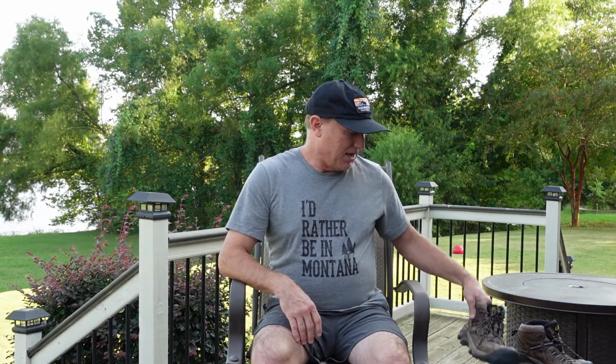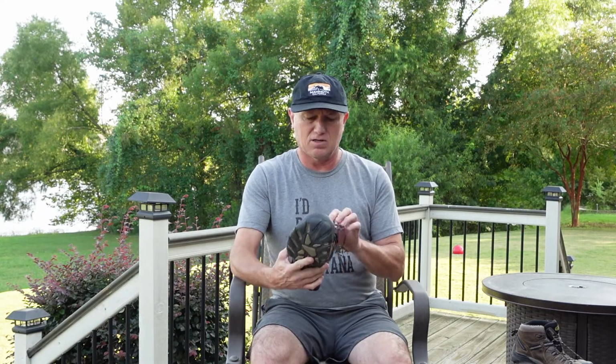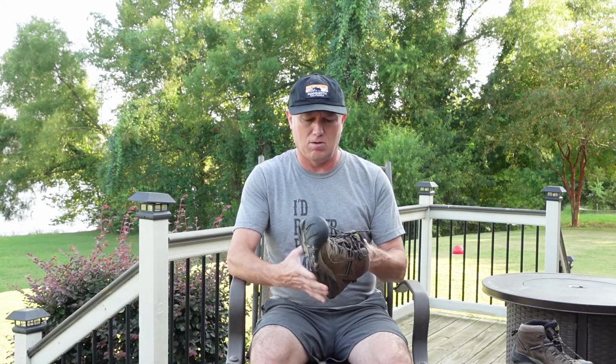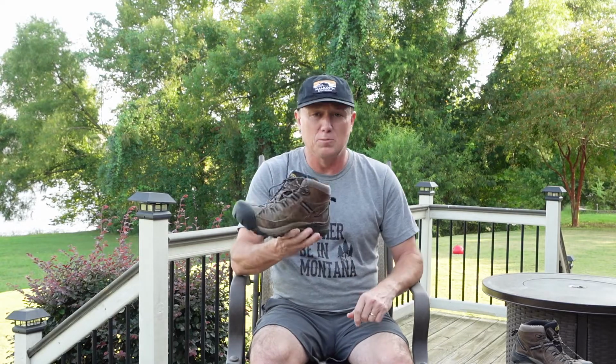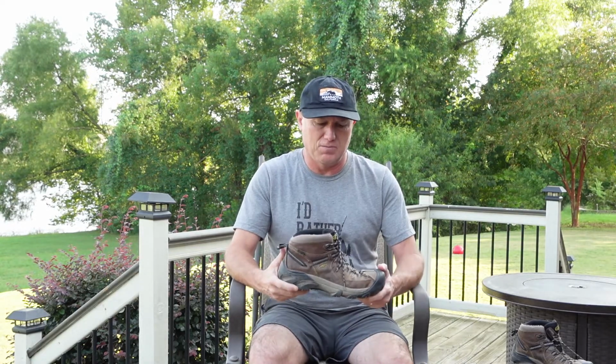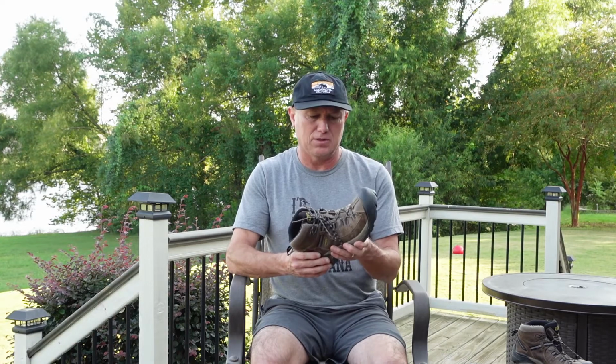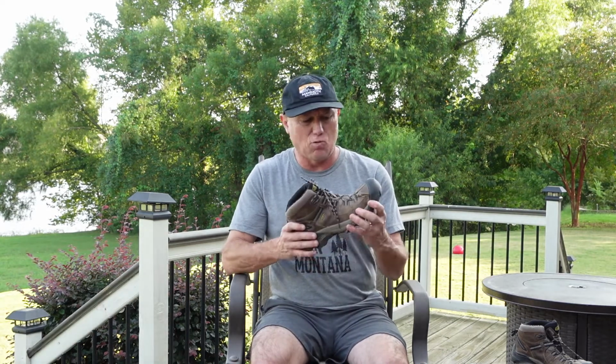Okay, my next one is a boot also. It's a Keen. This is a Targhee, I think is the name of this model. This is a really good boot. It really is. It has what they call Keen Dry, which is Keen's waterproofing. And this is a little different. This is more of a hiking boot, where that was a mountaineering boot.